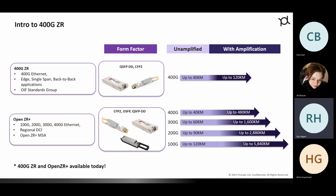So, for example, at 100 kilometers, at 400 gig, they can be amplified up to 480 kilometers. And at 100 gig, it can be amplified up to over 5,000 kilometers. So this is very attractive to carriers as they look to their options to add to their DWDM network, their IP networks, things like that. And the best part about it is the 400 gig ZR and Open ZR Plus are available today. We can ship these products today.